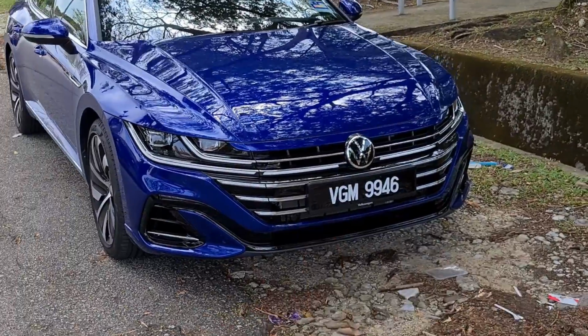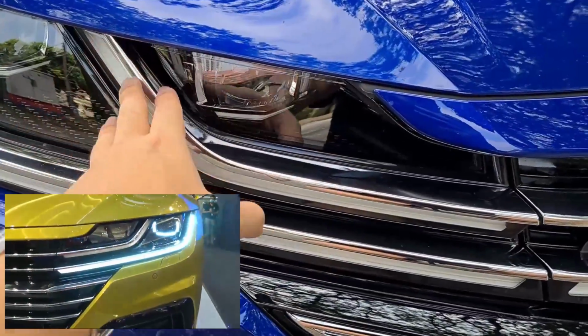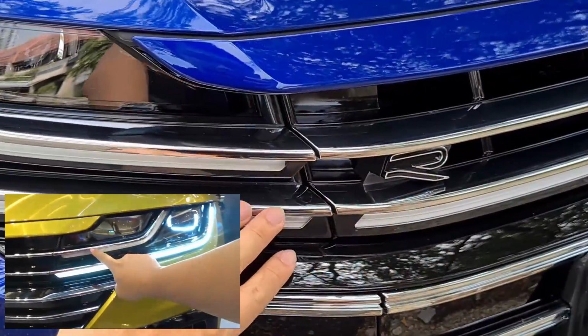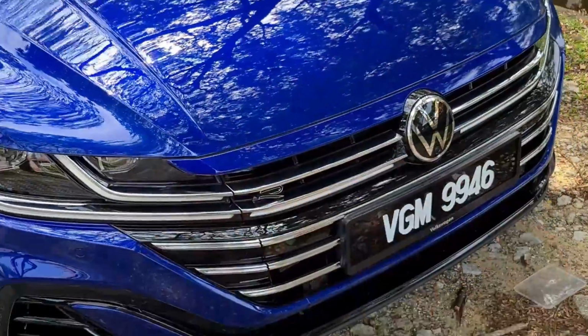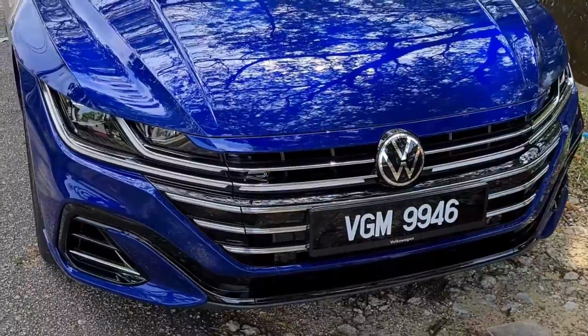Cosmetically, the front end has seen a subtle revision. The headlights still have this three-dimensional effect with the lighting element flowing to visually join with the grille with a pop-out effect, and with all these layers still there. It's a very expressive front end and you won't mistake this for anything else.